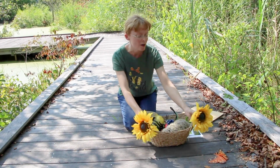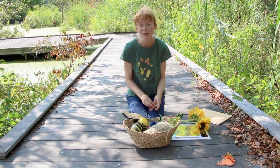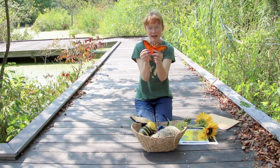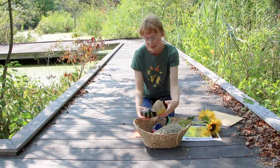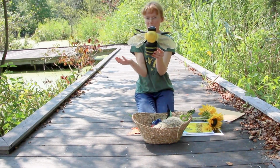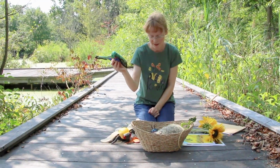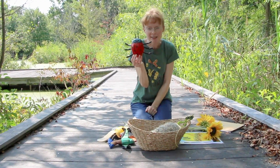In my basket are examples of animal pollinators. When I hold them up, I want you to see if you can name them. This one got away. What kind of animal is this? It's a butterfly. Here's a super pollinator we'll learn more about later on our field trip, and it's a bee. This beautiful bird is called a hummingbird. And what is this cheerful red and black insect?